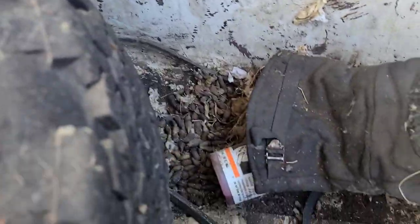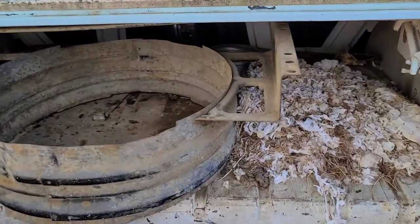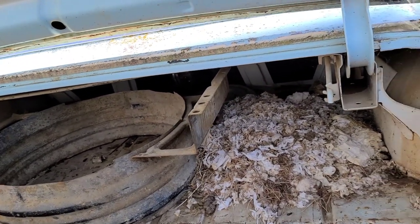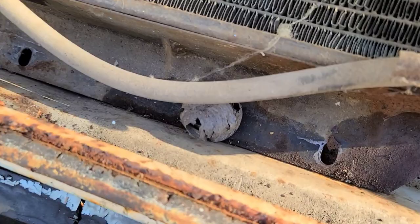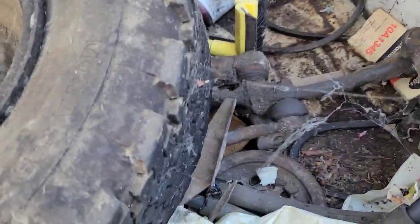Something big was inside here. Hard hat. Mouse nest. Hey, there's my spare hubcap. Beauty. I don't know if you can see that in there beyond the mouse nest, but it's in there. That's always a good find. A little bee's nest we got in here too. Spare tire, and it looks like some other parts. Beauty!